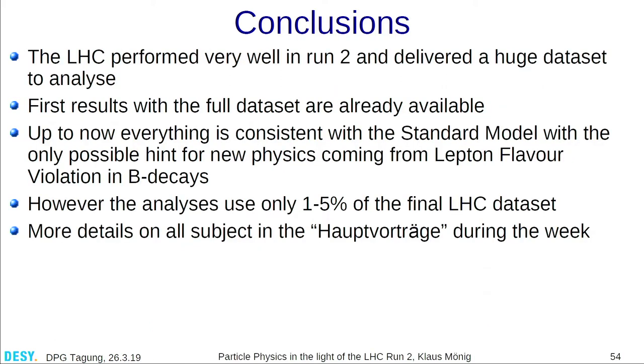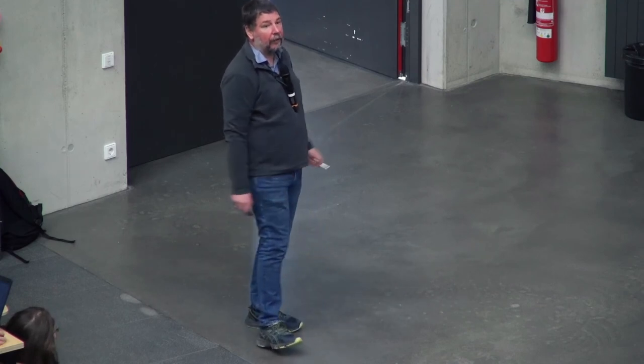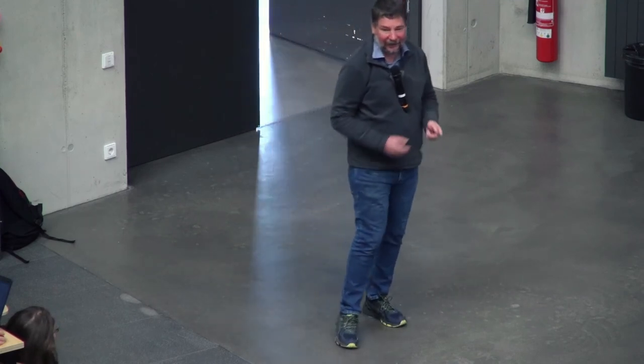Okay, so my conclusion. The LHC has performed very well in Run 2 and delivered a huge data set to analyze. First results with the full data set are already available, and up to now everything is consistent with the standard model, with the only possible hint for new physics coming from lepton flavor violation in B decays. However, the analyses use only 1 to 5% of the final LHC data set, so we can expect much more to come. I think this talk should mainly be an appetizer for all the Hauptvorträge during the week, where you can learn many more details on all the subjects. Okay, thank you.